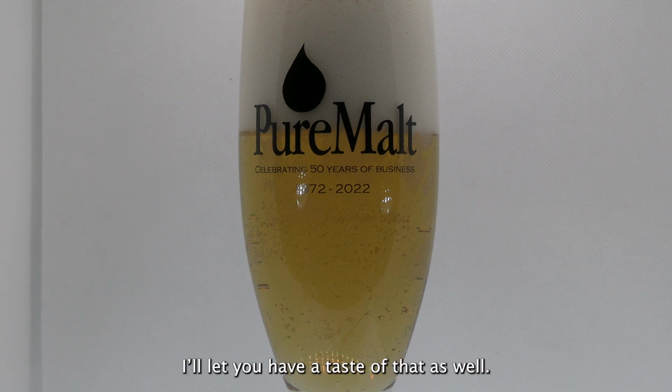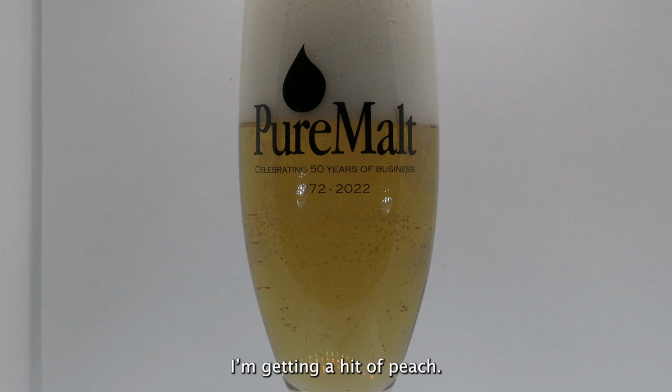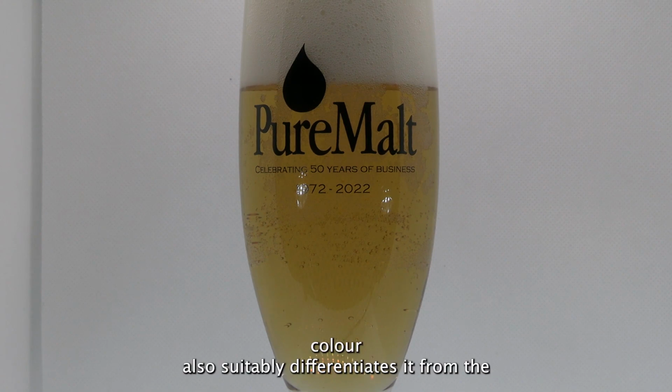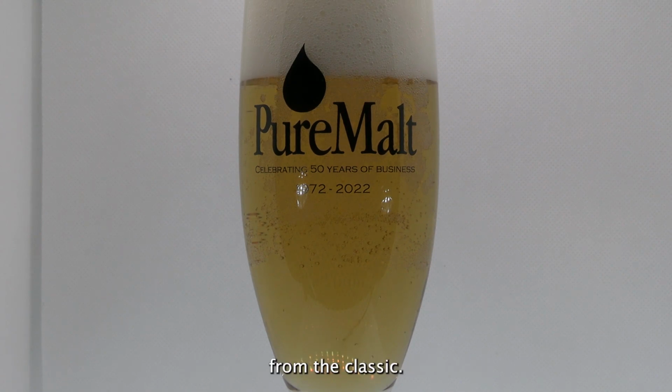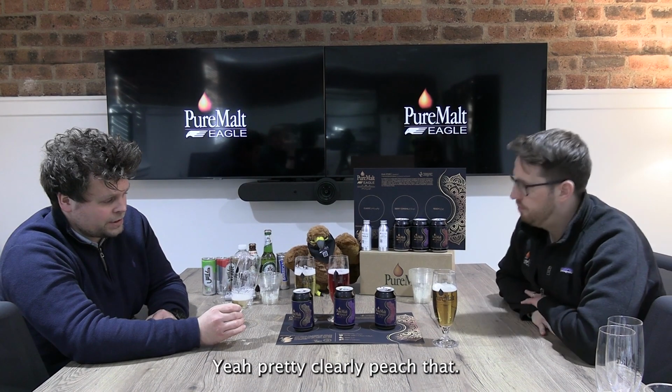I'll let you have a taste of that as well if you want to. But quite a big peach aroma on the nose. Yeah, right? I'm getting the hint of peach. And I think the slightly darker colour also suitably differentiates it from the classic. Yeah, pretty clearly peach.